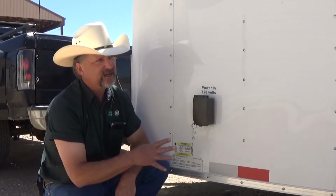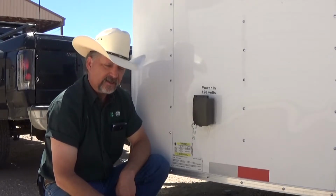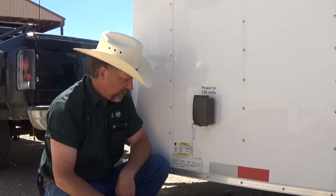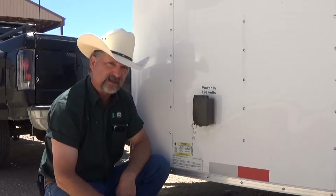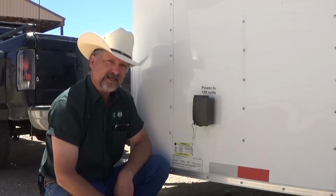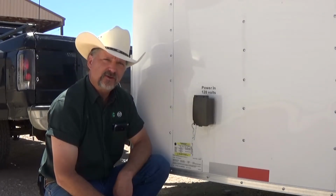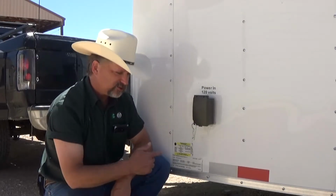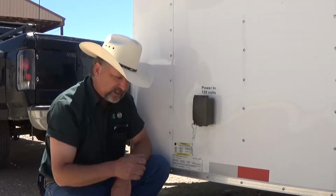Now, this trailer and the stuff that we have in here for programming and whatnot, there's a lot of stuff in there, but I don't think it's going to come up to 7,000 pounds. But you definitely want to make sure that the vehicle you tow this with can handle 7,000 pounds, just to be on the safe side. That will prevent any potential troubles that you might find on the road due to improper matching of your tow vehicle to the trailer.